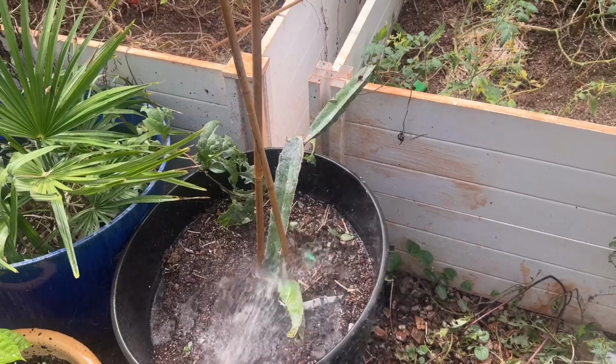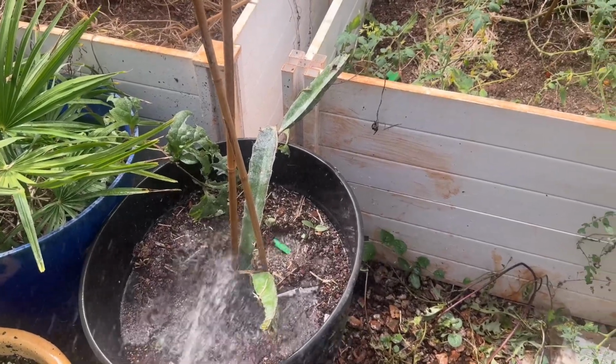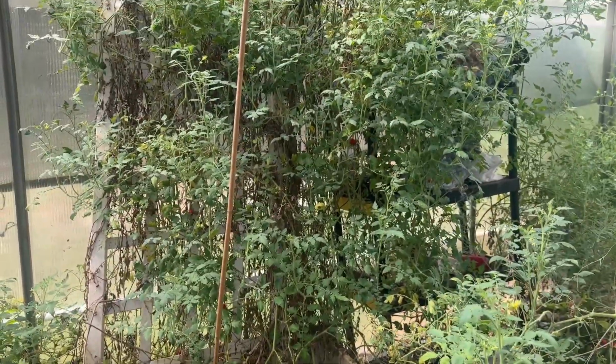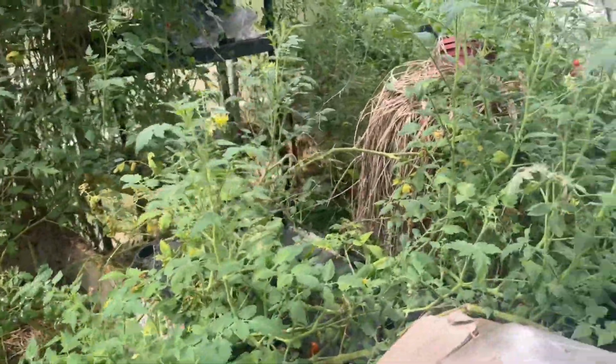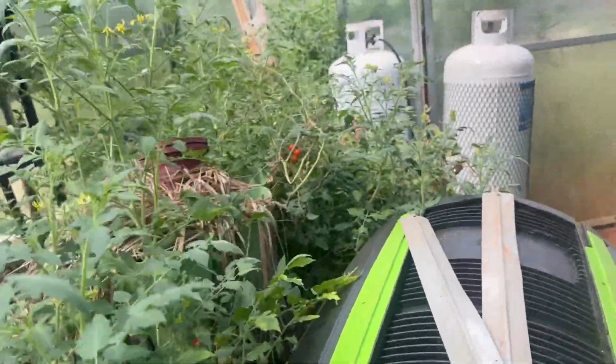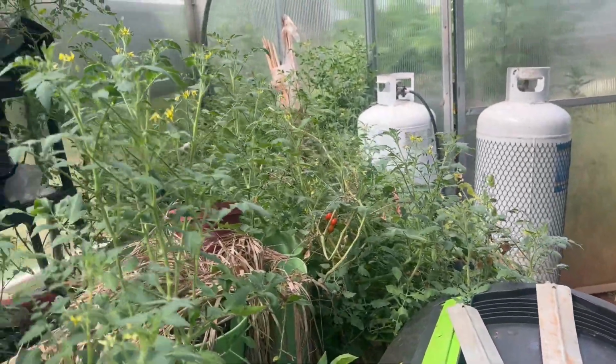This is a dragon fruit plant. I break them off and repot them and they continue to grow. This is my really wild tomato plant. Oh my God, it is growing everywhere. This is a cherry tomato variety.